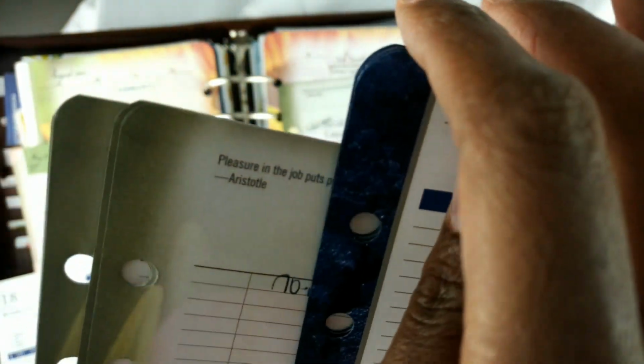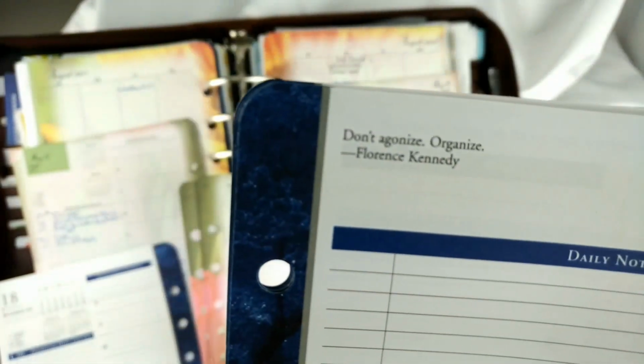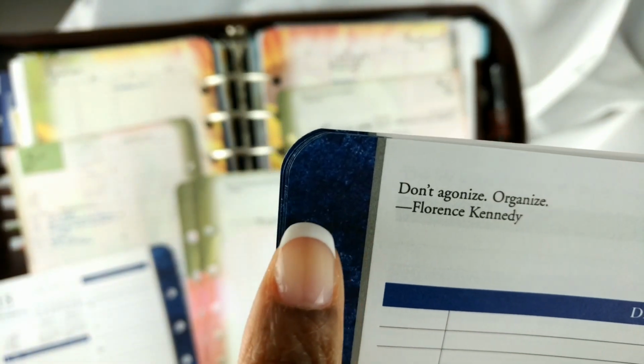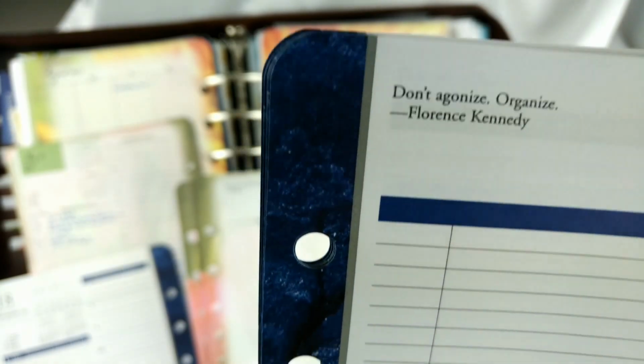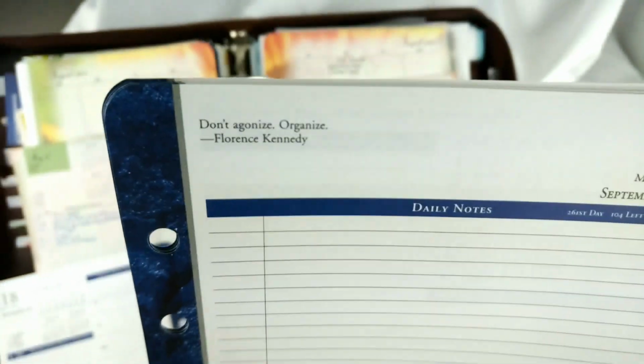I like the Monticello. Let me just show you here. It has this blue, marble print on the side, nice and clean. Pages are white, in case you can't see that on the camera.